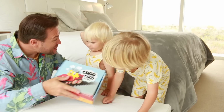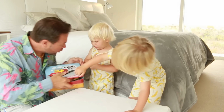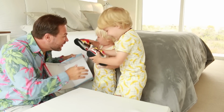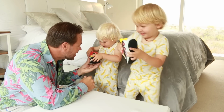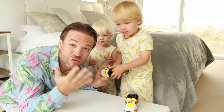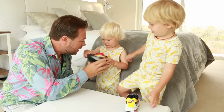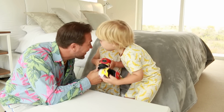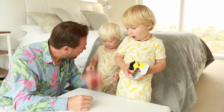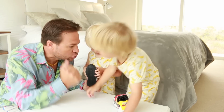Are you ready for your surprise? Let's help Shoki. Shoki, you open. Open it up. Wow! Choo choo shoes. Look at it. You press the button and it's on and off. So you don't have to have the sounds playing all the time. You can take a rest as well. Look, look. Every time you take a step, the train makes a noise.